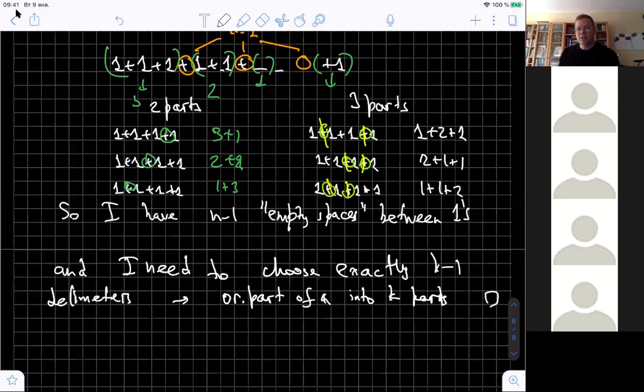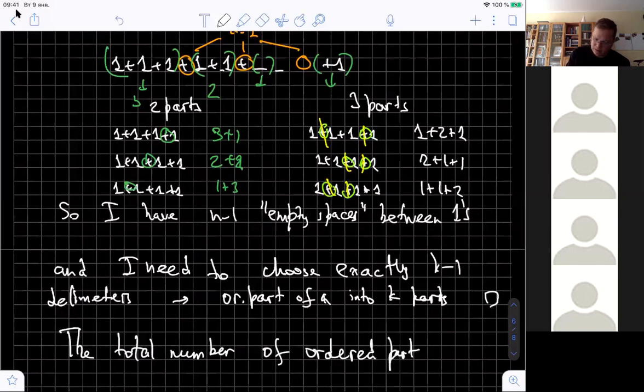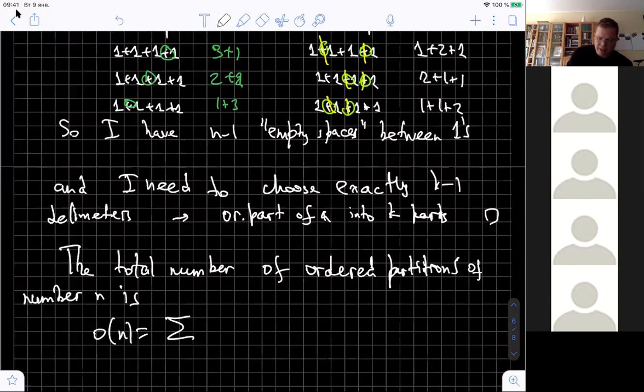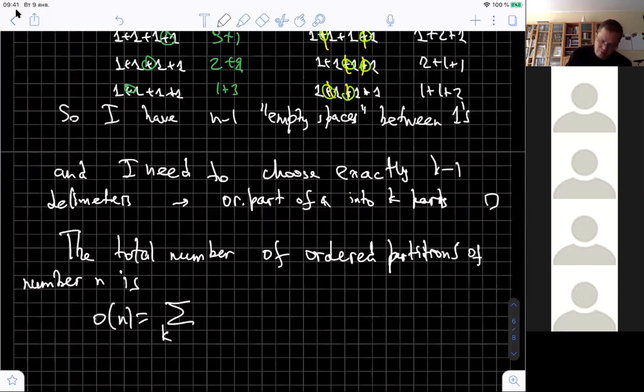So if I found the number of ordered partitions of number n into k parts, then I can find the total number of ordered partitions. So the total number of ordered partitions of number n, O of n, is equal to, so I need to sum all the numbers. Can someone tell me what the formula will be? I need to find all the partitions into one part, two parts, three parts, and so on until the end, until the partitions into n parts.